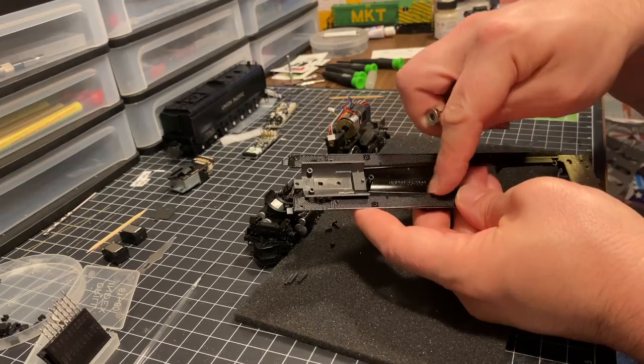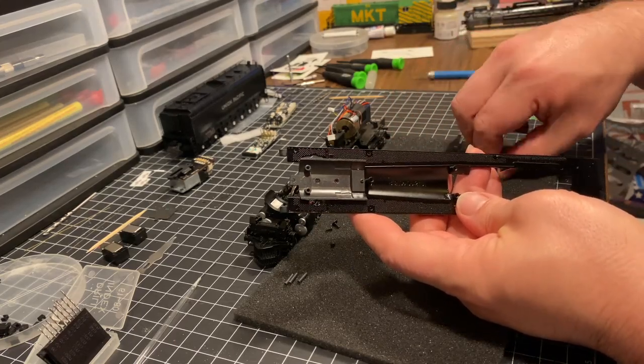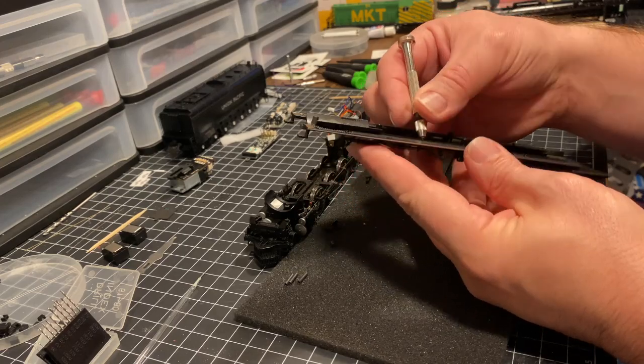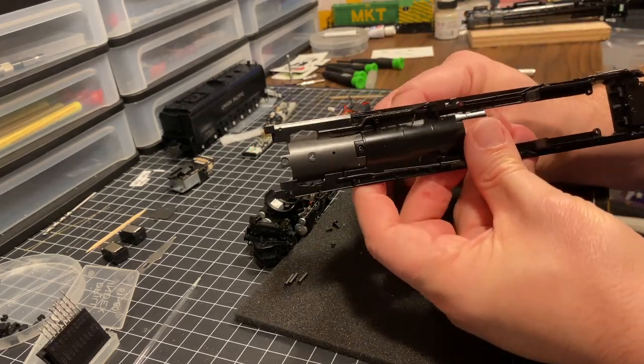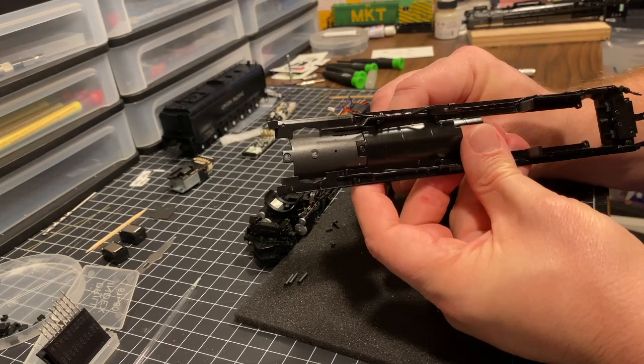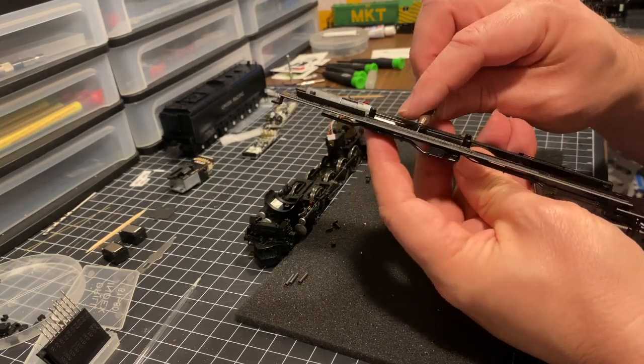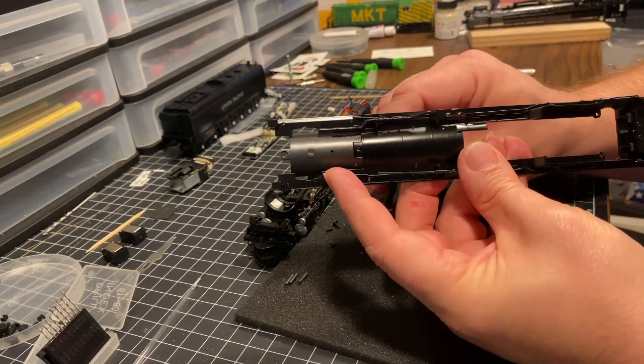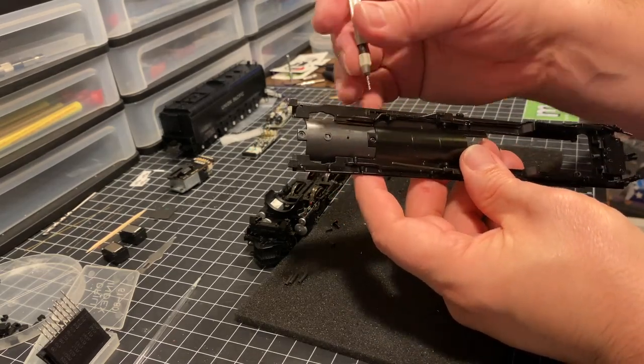And there we go. So now we have our hole, and I'll put the drill bit through so you can see where it comes out. You can see that it comes out right there underneath, right about where we want it, which is perfect. So now we have that. Now we'll do the other one.